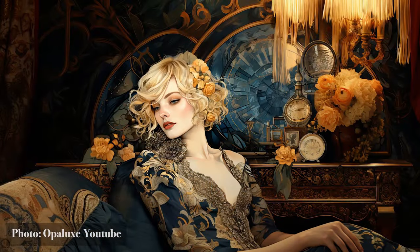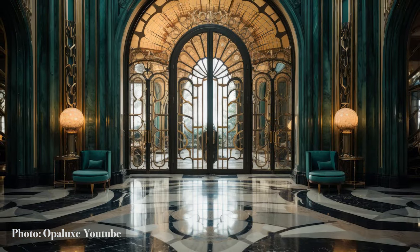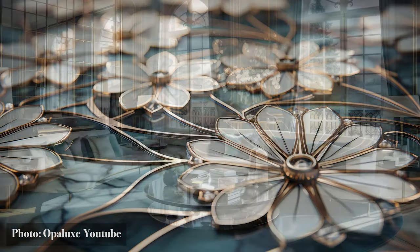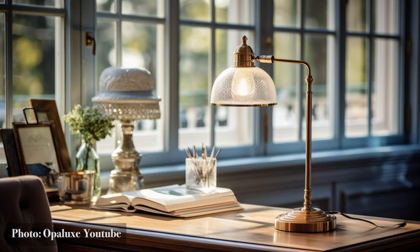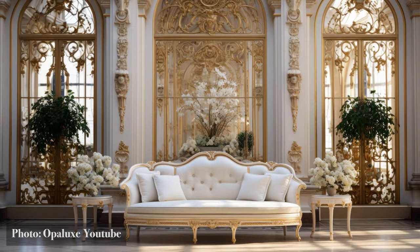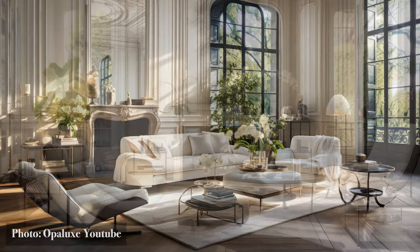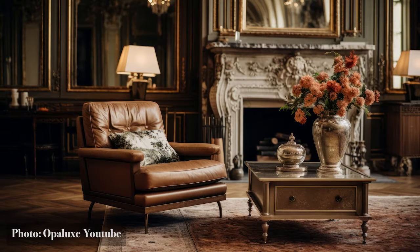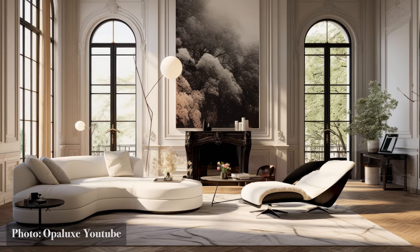One might wonder, how does one successfully blend these diverse elements without creating a clash? The key lies in finding a balance. It's about selecting pieces that, while contrasting in style, complement each other in color, texture, or form. For instance, a minimalist, Bauhaus-inspired armchair could be placed beside an elaborate vintage fireplace, creating a striking yet harmonious look.